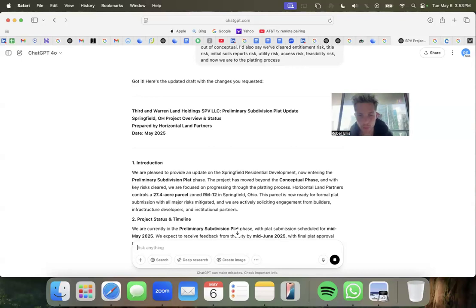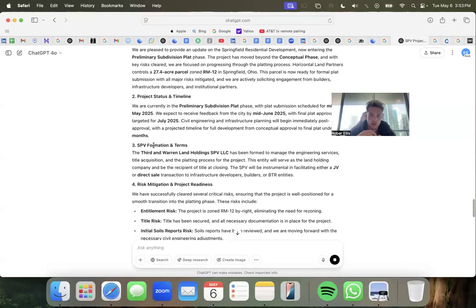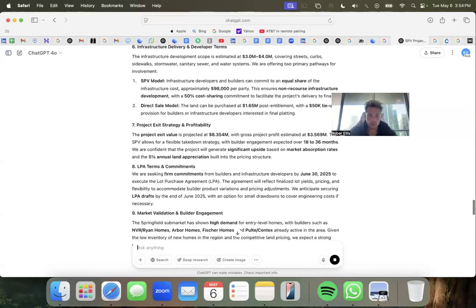The process moved beyond the conceptual, and with the key risks cleared, we are focused on progressing through the platting process. This parcel is ready for formal plat submission with all major risks mitigated. We're actively soliciting engagement for builders, infrastructure developers, and institutional level partners. We are currently in the preliminary subdivision plat with plat submission scheduled for mid-May. We expect to receive feedback by mid-June with final plat approval targeted for. Final plat will come after that and be driven by engineering. We expect probably 3 to 4 months after the feedback.